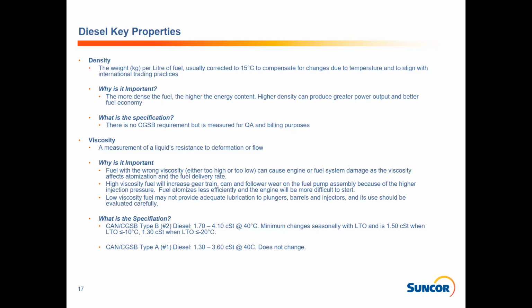Viscosity, I see I'm running a little bit long here, so I'm going to start going a little bit quicker. Viscosity is a measurement of a liquid's resistance to deformation or flow. Fuel with the wrong viscosity can cause engine or fuel system damage as it affects the atomization. In a diesel engine, you need a finely controlled spray pattern to help with the combustion. High viscosity will increase gear train, cam, and follower wear on fuel pump assemblies. Low viscosity fuel may not provide adequate lubrication to plungers, barrels, and injectors.